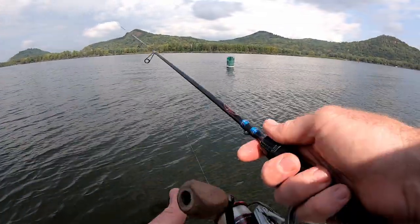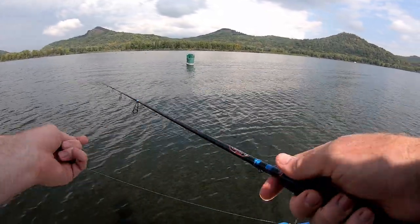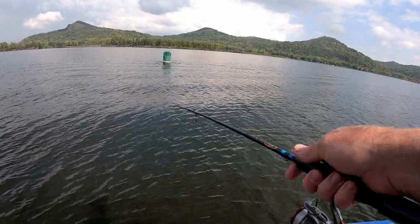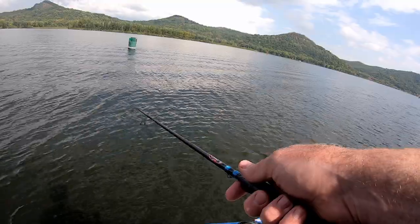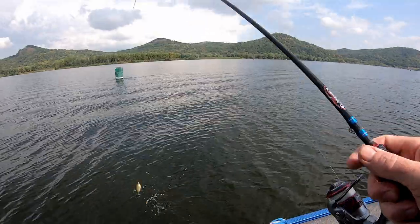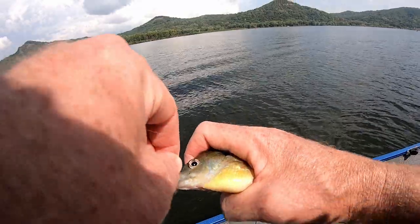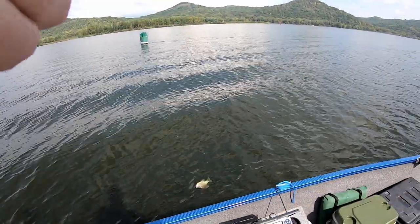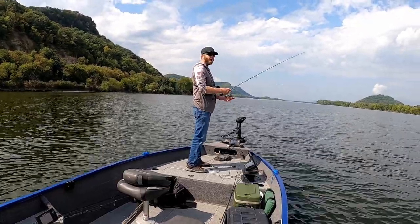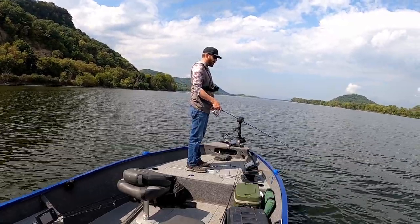People typically will think, well, I gotta find the weed beds and throw out a bobber and a worm, and that's how you catch bluegills. Well, you can catch them that way. Right now, the majority of the fish are out near the channel. There's another one. Can't even get it down there. And all you really need to do is get right over top of them and drop a jig down. You could even use a plastic. I'm using crawlers because, well, they work really well.